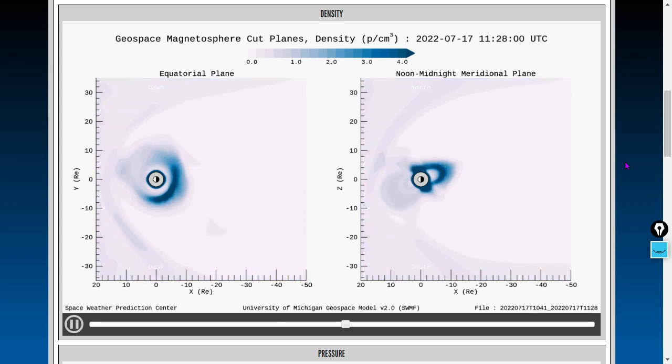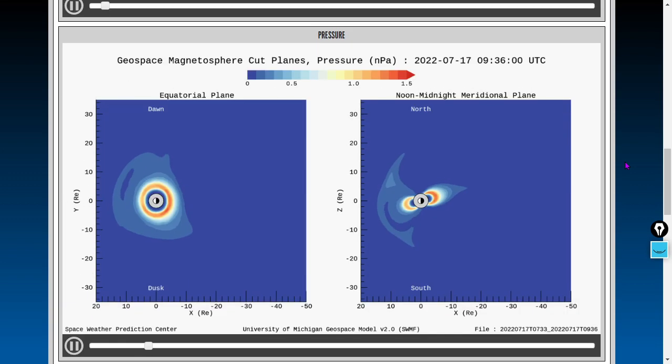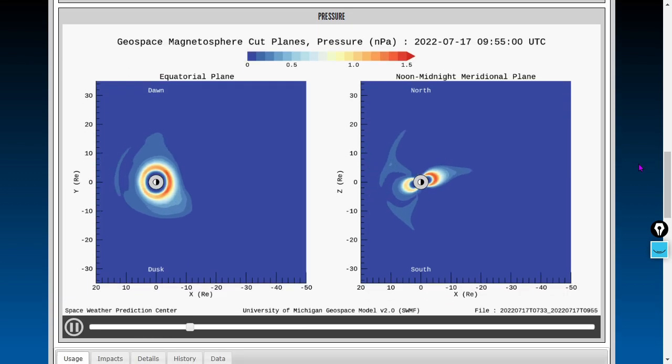And what we're showing here is the density in protons per cubic centimeter. The blue is high density, the white is low density. So a very clean plasma environment there, not a lot of plasma around the Earth, at least according to the readings from ACE and Discover at Lagrange 1. That also makes for a low pressure environment.